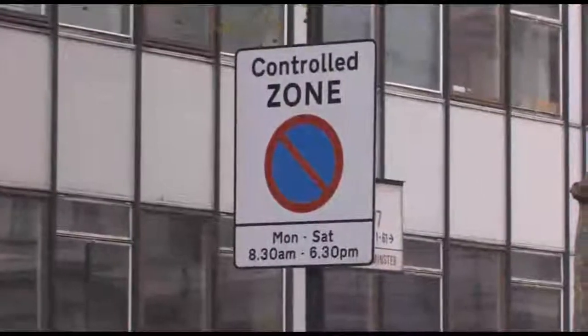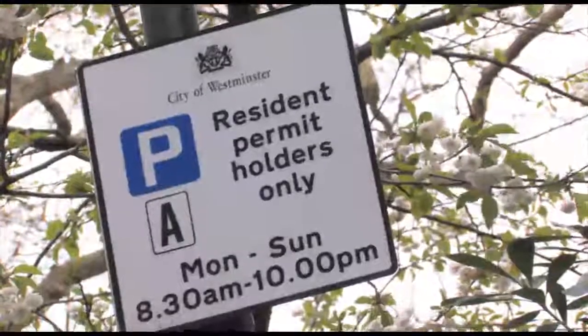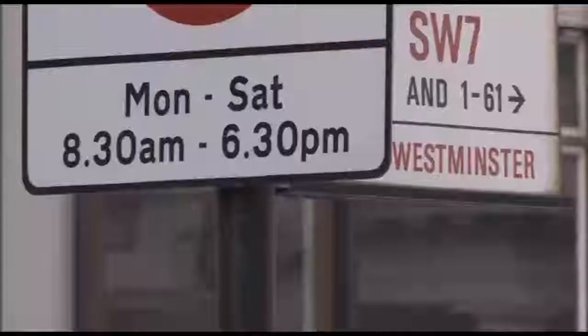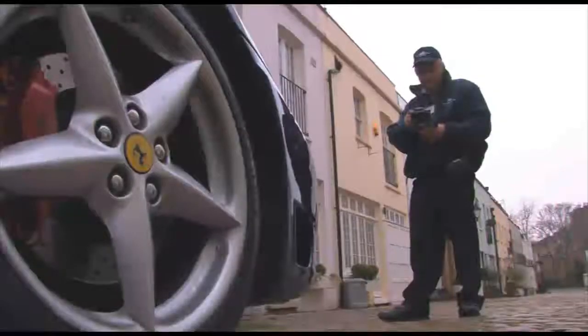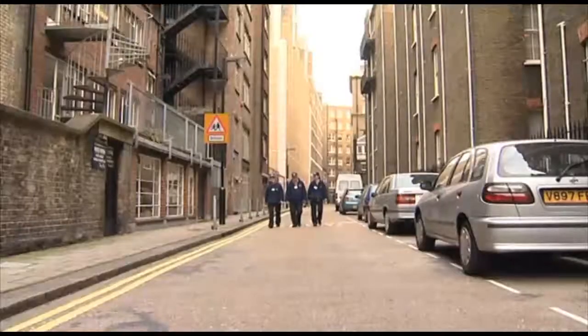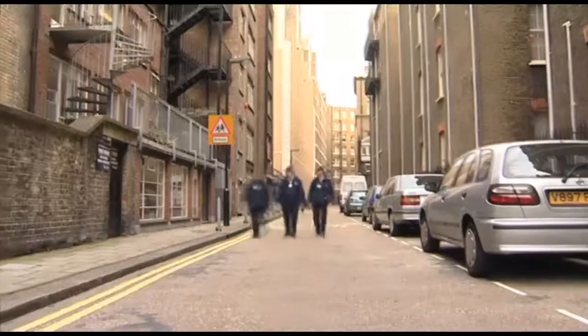We understand that parking in Westminster can sometimes be frustrating. That's why the council has been working hard to improve its parking service. And we tried to make the rules as clear as possible so you know exactly what to do to avoid getting one of these. But too many people are still making mistakes, so I think it's time we got some help.